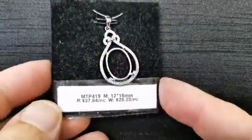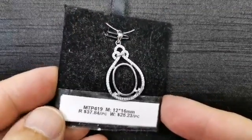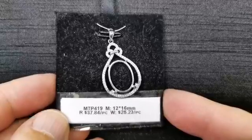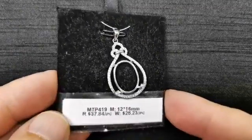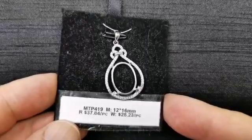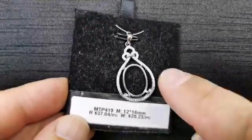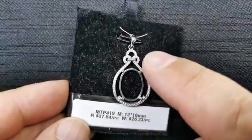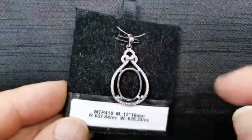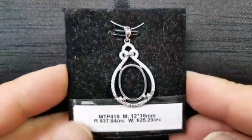And here is MTP 419 for a 12 by 16 millimeter cabochon or cut stone. You can put anything in there, anything of those dimensions. Pretty close to the last one or the one I showed you a couple ago. Cubic zirconias all the way around the outside. Just gorgeous, lovely. And that's it for tray 2.